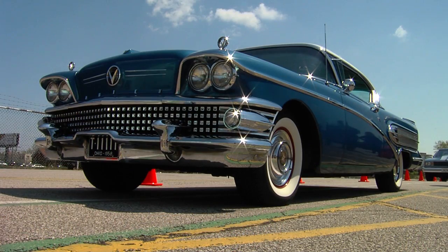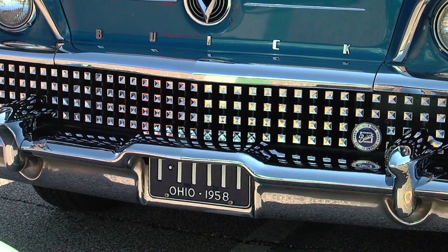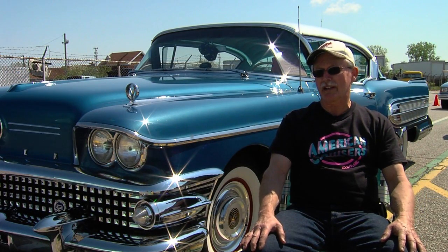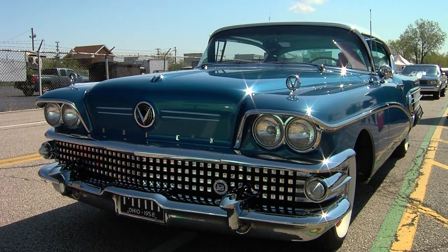How many little sections are in your grill? The grill is a two-piece grill, and there are 160 squares. So it takes time to clean. Only twice a year. Twice a year? Only twice a year, yeah. And then the rest of the time? The bugs will eventually come off.